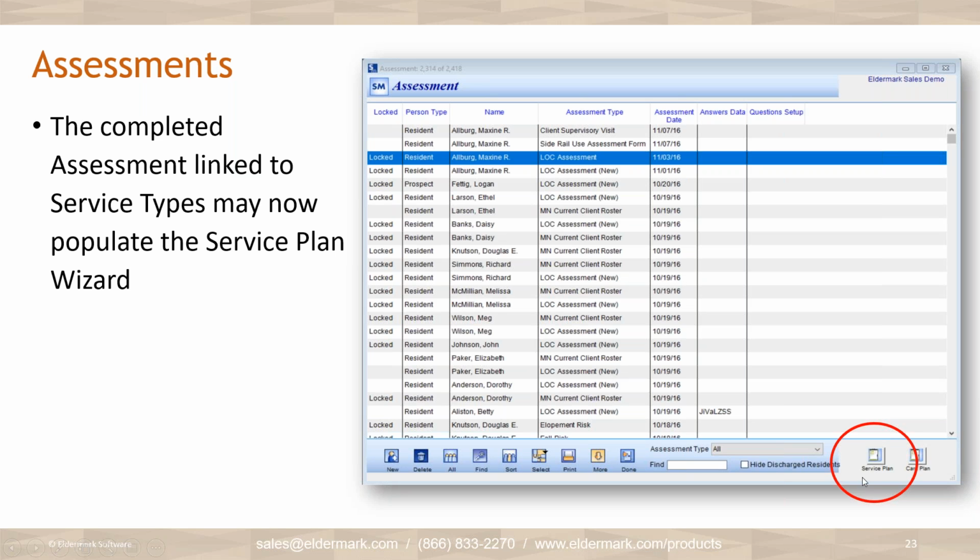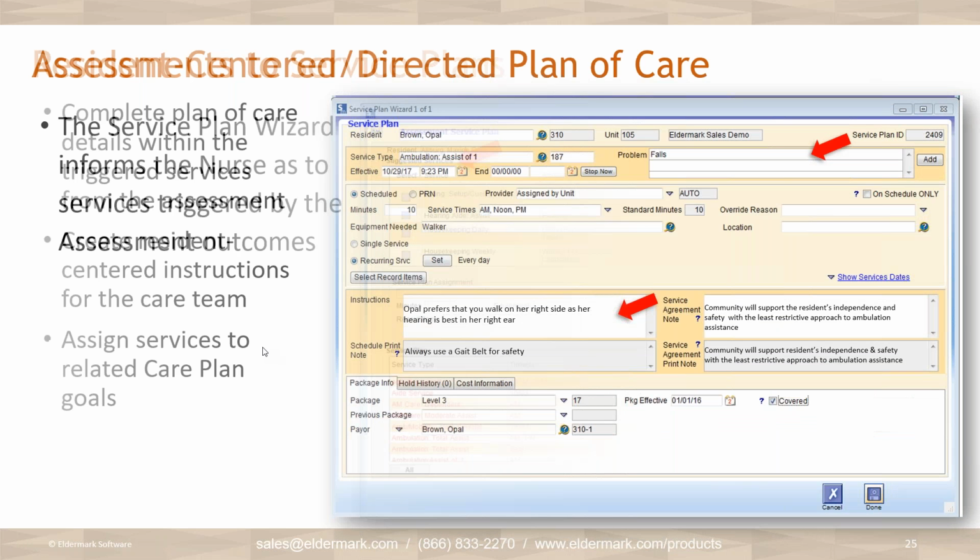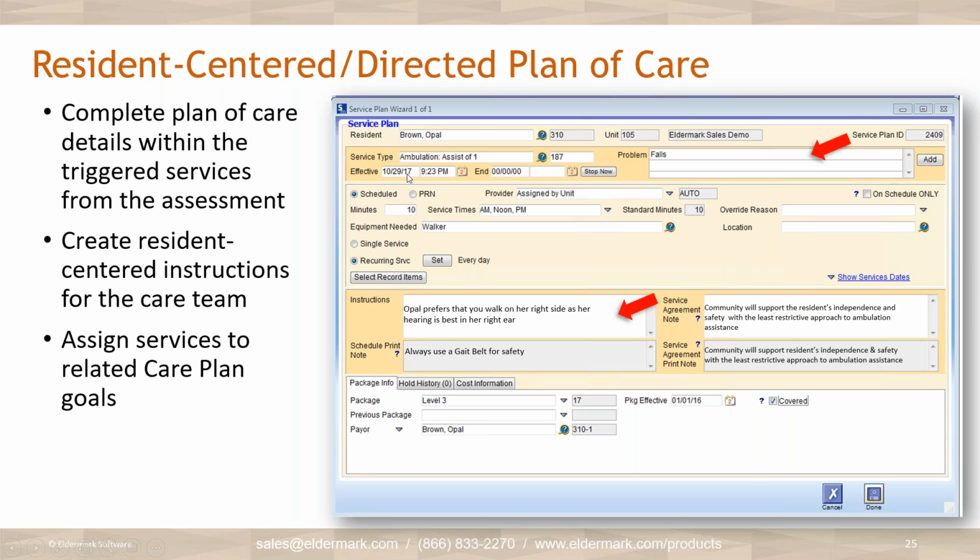When you're done with it, you can pick that assessment, go down and create a service plan or a care plan super easily. It shows all the suggested services. You can just click on any of the suggested services that you want to do, and it builds that service plan for you. It'll put in kind of the who, what, when, where, if there's any recorded item, any instructions, or any specific facility instructions you can put in there, and these are all going to translate over into the handheld devices or to the task sheets when people are doing services.